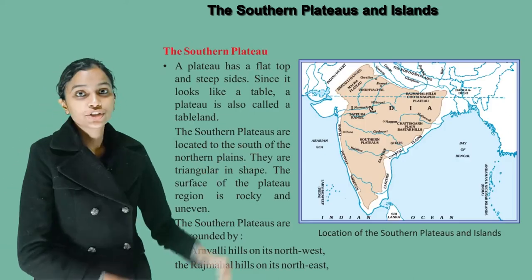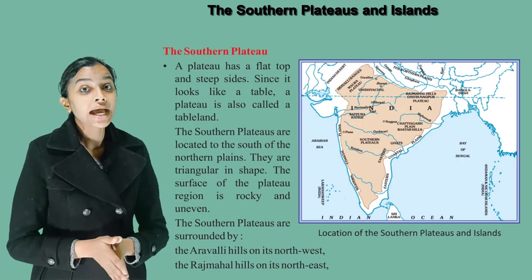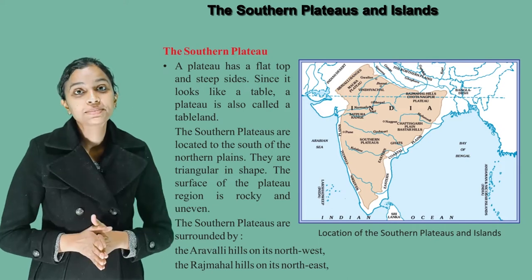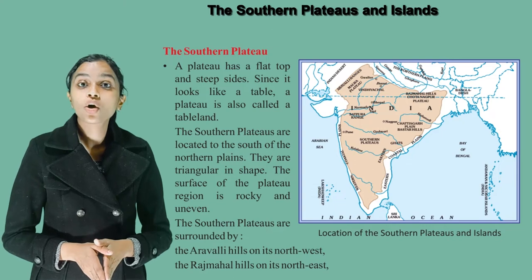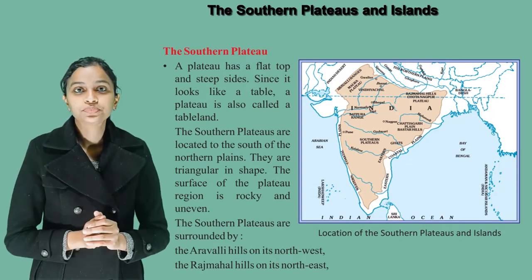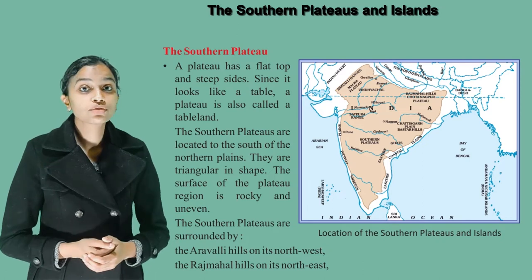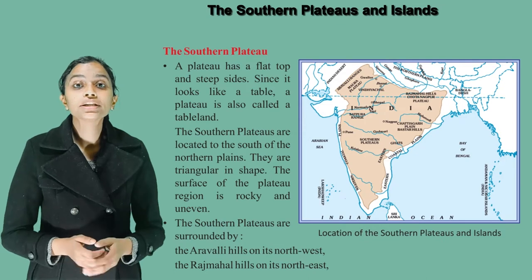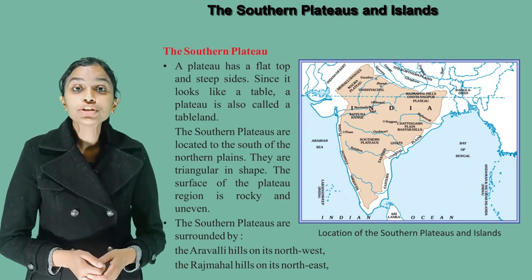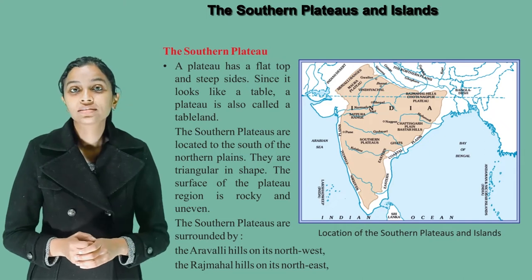The Southern Plateau. A plateau has a flat top and steep sides. Since it looks like a table, a plateau is called a tableland. The Southern Plateaus are located to the south of the Northern Plains. They are triangular in shape. The surface of the plateau region is rocky and uneven.